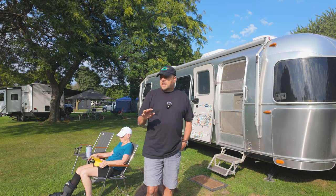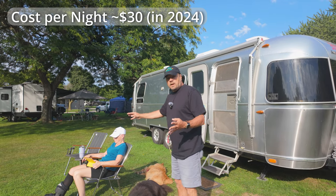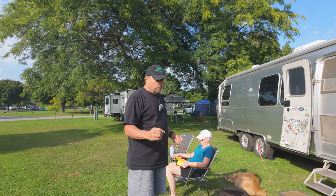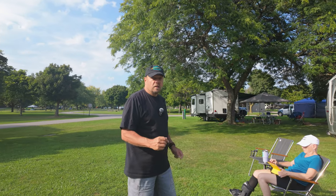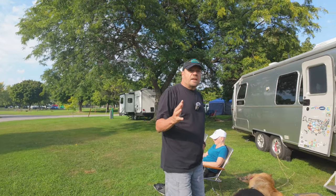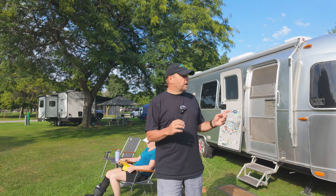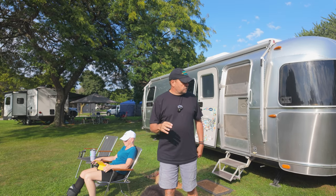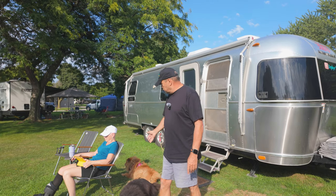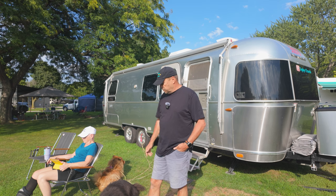But what's really nice about this campground is it's very nice and grassy. As you can see around me, this site is really very nice. You can see behind me here, very green. Your parking pad is going to be on the grass for most of the sites. There are a few that may have some gravel, but for the most part, you're parking on the grass, which is fine. We didn't even put our rug out because the grass was so nice that we didn't feel we needed it, and we didn't want to kill the grass.